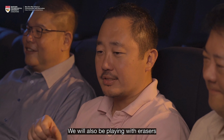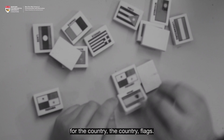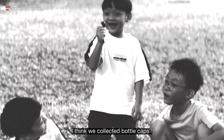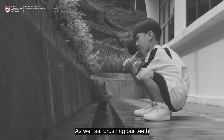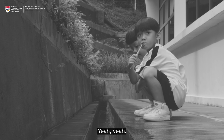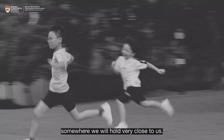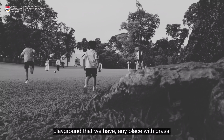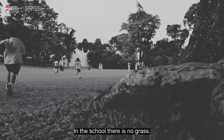We also played games, right? Country flag. Country flag, yeah, country flag. Bottle caps, I think we collected bottle caps. As well as brushing our teeth along the longkang by the tuck shop. And of course, Fort Canning, which I think is somewhere we hold very close to us. Why? Because that's the only playground that we have. Any place with grass, right? In the school, there's no grass.